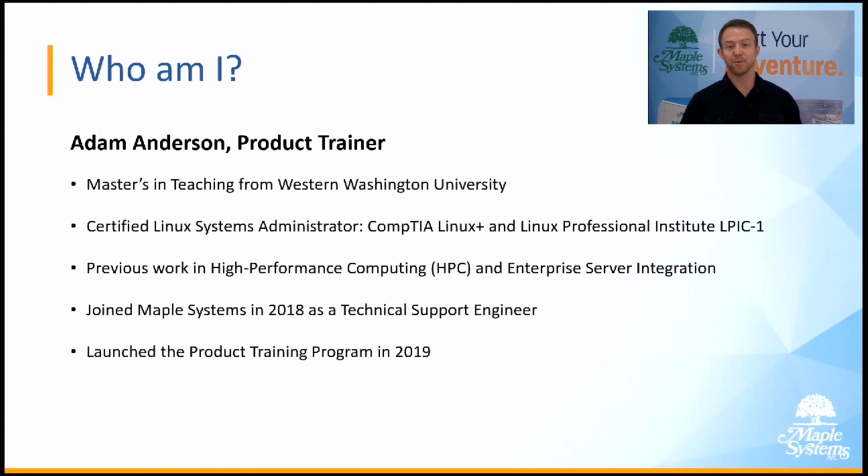To begin, a little bit about myself. I have a background in teaching. I taught in public and private schools for a number of years. And later in my career, I switched into tech. I learned Linux and became a systems administrator, and worked in enterprise computing for a few years, including high performance computing and enterprise storage. In 2018, I joined Maple Systems as a tech support engineer. And then this year, we've launched the product training program. Very excited to welcome all of you today. Thanks for joining.